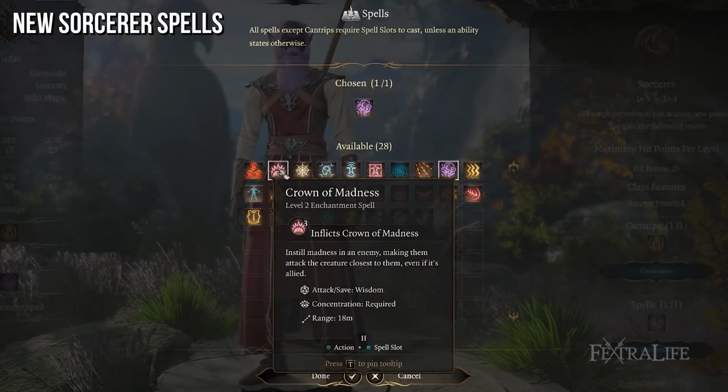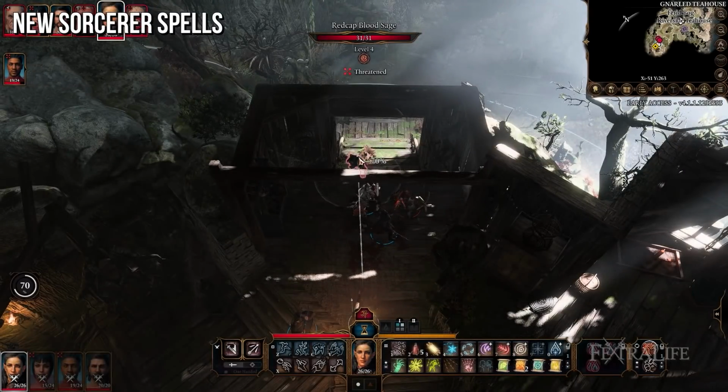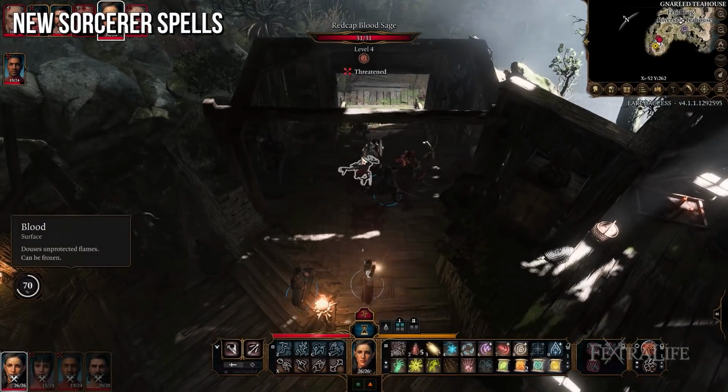And then you have Crown of Madness, which drives a character mad, allowing you to incapacitate it while you deal damage to it. So make sure if you're playing the Sorcerer to check out those spells and add a little bit more flair to your next playthrough or the new area.